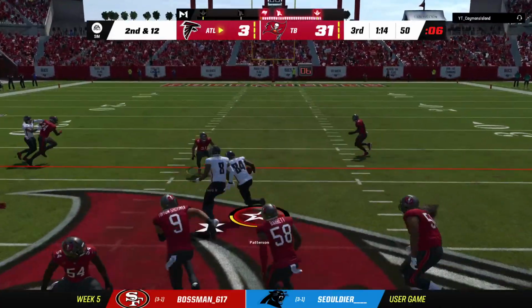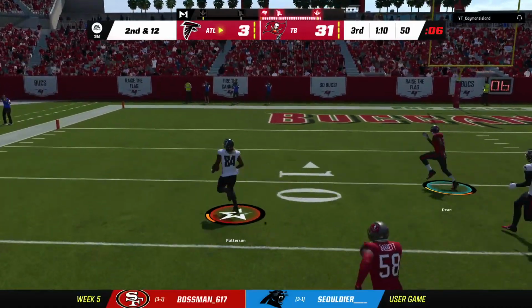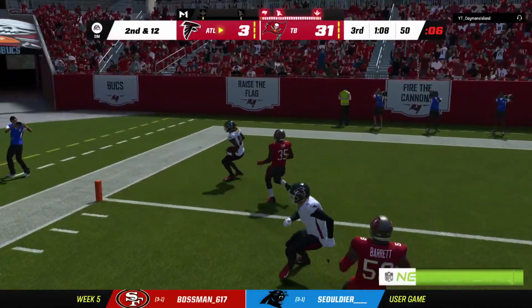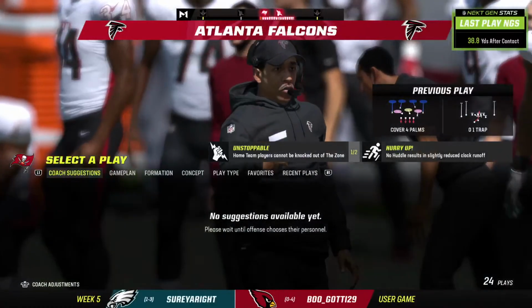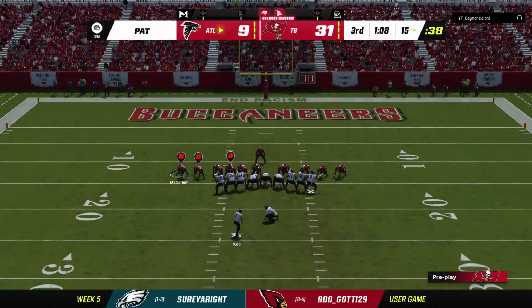On 2nd down, a run with Patterson. They find some open field here. 20, 10, touchdown, Falcons. Well, I guess when you look back on it, it was just a matter of time until he popped a big one like that.